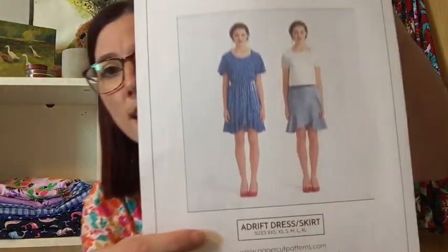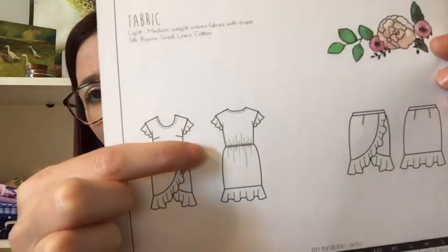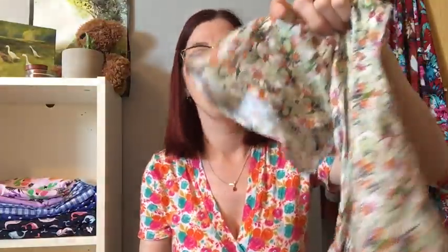Really comfortable. It's got a really cute ruffle detail on the skirt. I don't know if you can see, but there's a ruffle. Let me see. Oh yeah, the line drawings here, which is better. And actually you can make it into a skirt. I didn't know that. It's got this lovely crossover ruffle detail, which is beautiful. And then it's got the ruffle on the sleeves. Did I do? Yeah, I did do the ruffle on the sleeves actually.